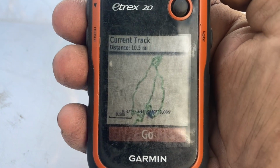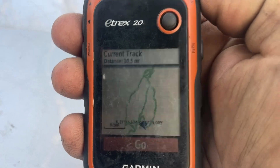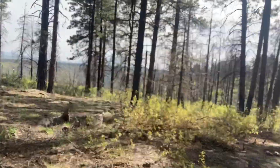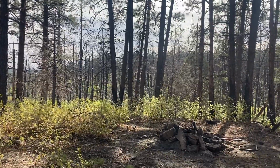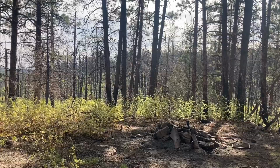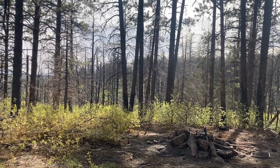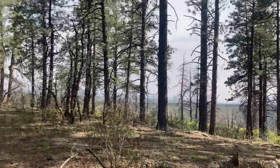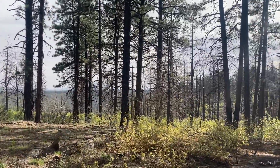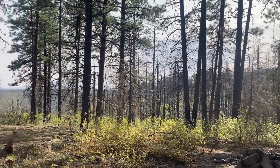Back at camp, total hike was 10.5 miles. So I decided that I'm gonna go back home. This series I've been doing kind of like one day, 2 day trips. This is gonna be a 3 day trip. But I think it'd be better if I just kind of go random, you know, 3 day trip here, 4 day trip here, 1 day trip here, whatever.